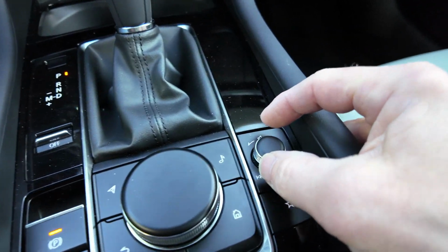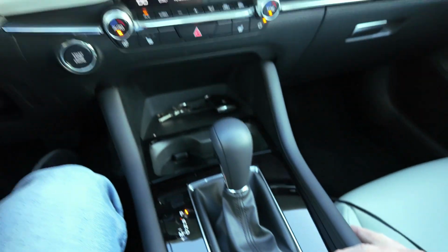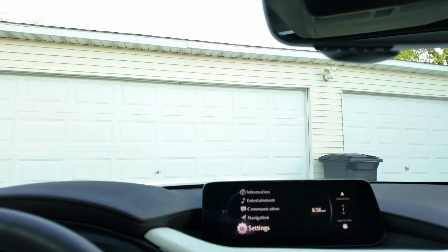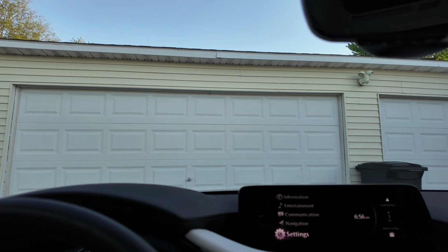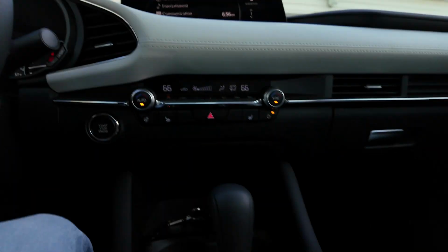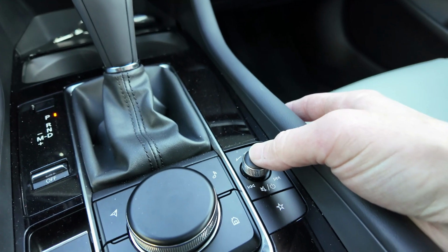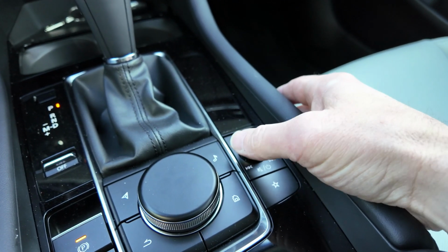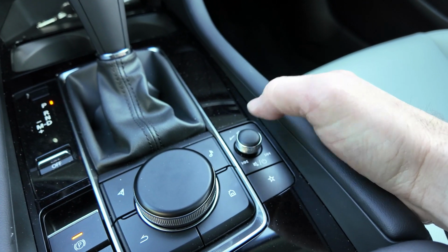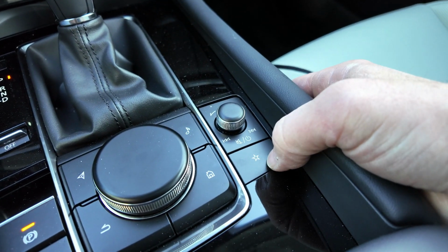You do have a nice volume control right here, and I love the way that that is placed. So when you are driving down the road, you can adjust your volume and you don't have to take your eyes off the road. You just know that's your volume and you turn it up and down. It's pretty nice. You can also mute and shut off the stereo with that button, or slide it sideways and you can change your tracks. You do have a favorites button that's right here that you can set up.